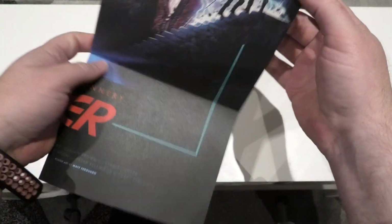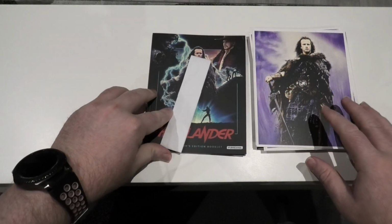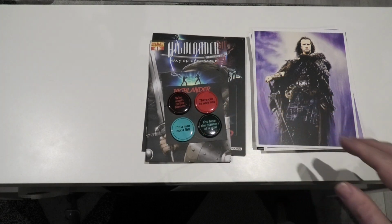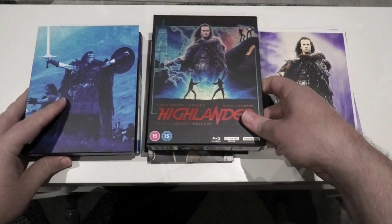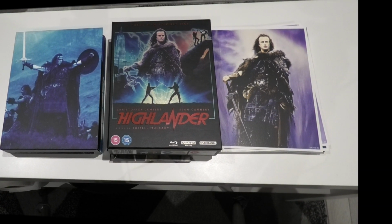That is the whole lot that you get. So you got your poster there. You have got a couple of postcards. You've also got a booklet there. You've got a comic book. You got your pins. That's your disc there. And of course, the box itself to house it all in. Another amazing release from StudioCanal.